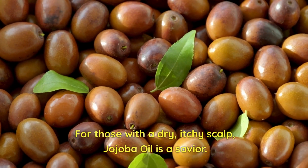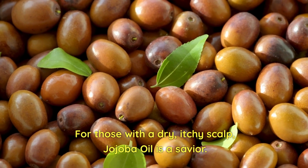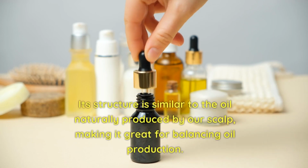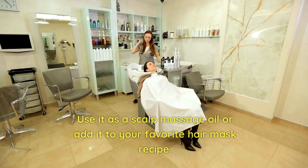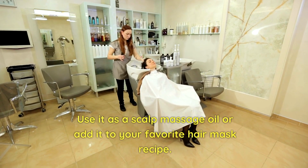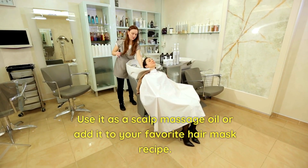For those with a dry, itchy scalp, jojoba oil is a savior. Its structure is similar to the oil naturally produced by our scalp, making it great for balancing oil production. Use it as a scalp massage oil or add it to your favorite hair mask recipe.